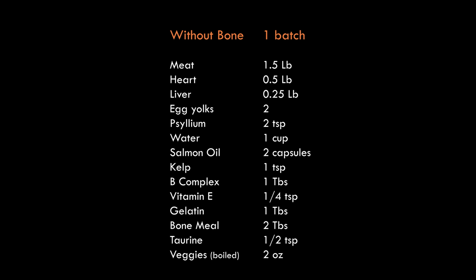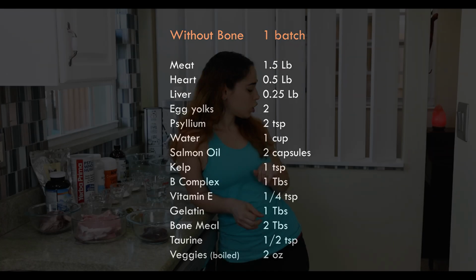We don't use dulse. We've never been able to source dulse. You're going to use 1 tablespoon of B complex, a quarter teaspoon of vitamin E, 1 tablespoon of gelatin, 2 tablespoons of bone meal, half a tablespoon of taurine, and I use 2 ounces of vegetables.